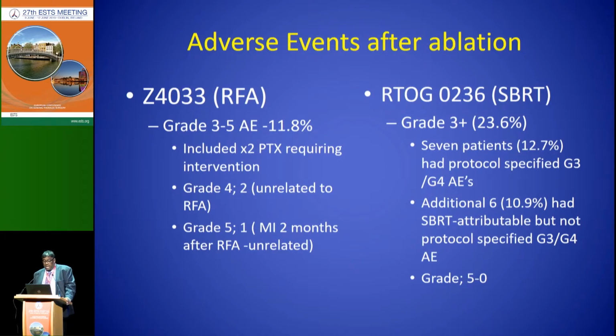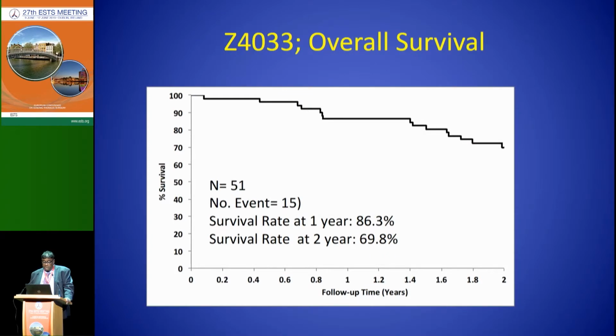And you'll see over here when you look at adverse events that our grade 3 to grade 5 adverse events, which is on the left-hand column on the screen, was only 11.8%. Now, on the right-hand side of the screen, there's a similar study that was done on SBRT, which was also a multi-center study. And you'll see that the complication rate for grade 3 or higher was actually a little higher at 23.6%. And I put this up really to say, you'll hear the radiation oncologists talking about how the risks of RFA or microwave ablation are much higher, when in fact grade 3 or higher complications are probably a little bit less with ablation. Overall survival in this multi-center trial was about 70% at 2 years.